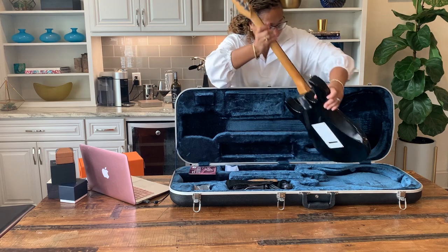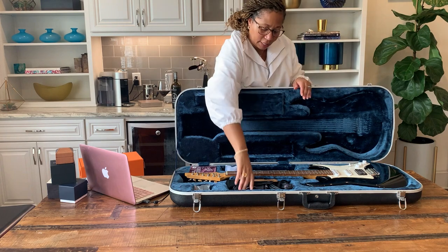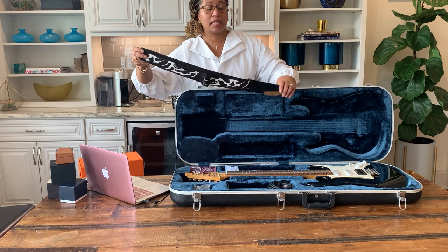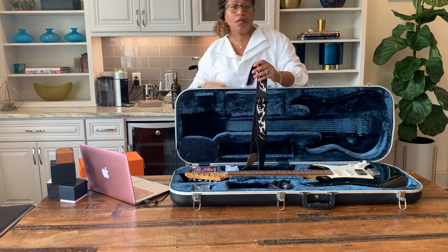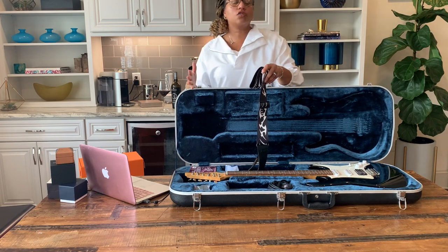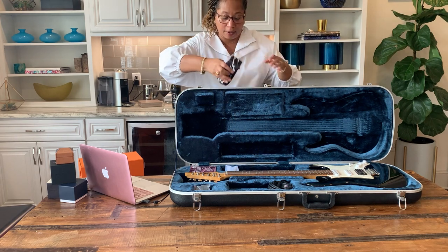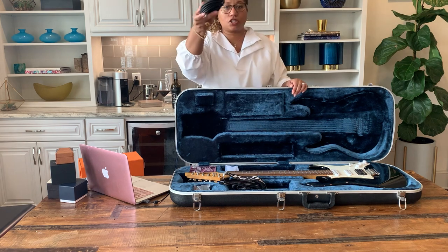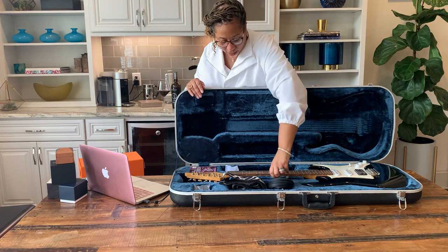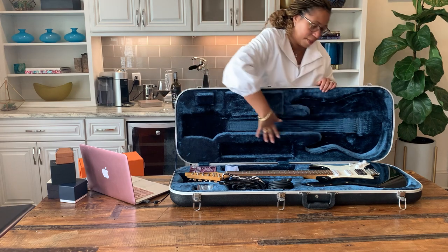Let's see here. It also comes with the guitar strap, which a lot of these things I'm showing you are usually sold separate. So sometimes there's the custom strap, the guitar case, those don't usually come with the guitar. So this is a bundle package that we are happy to show you today. It comes with its own electrical cord, obviously you need that for an electric guitar, and several other different accoutrements come in this case. This case is in immaculate condition.